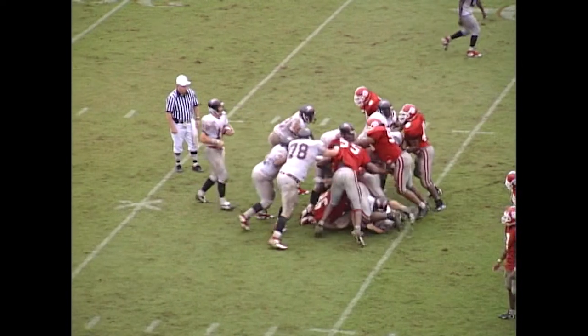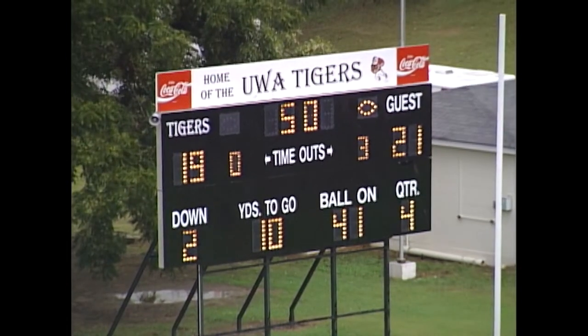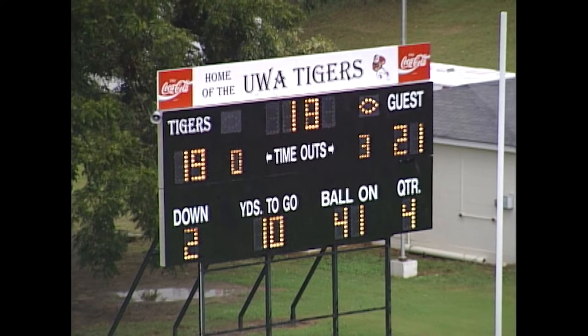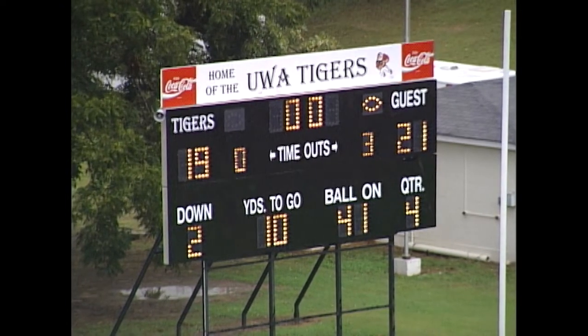Here's the snap, and that's it. Blazers going to win it. And tonight, team win over West Alabama. Final score, Valdosta State 21, West Alabama 19.